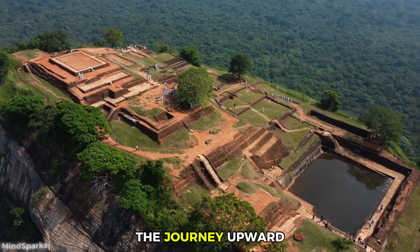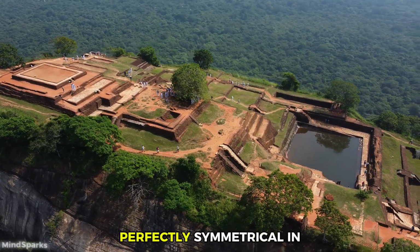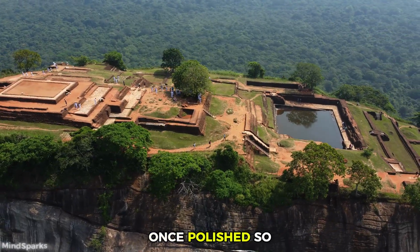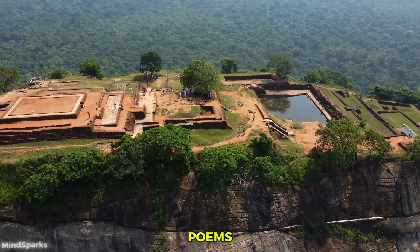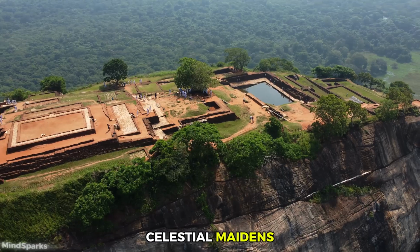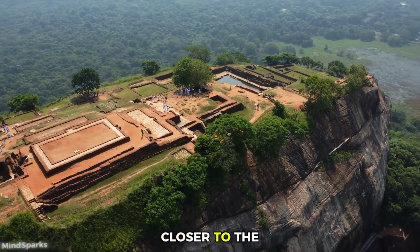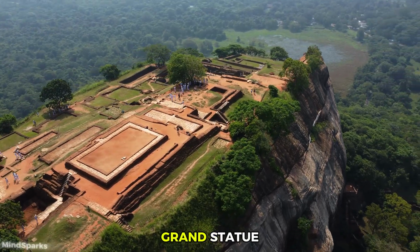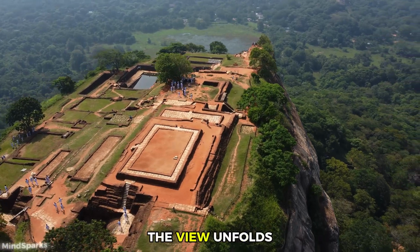From the base, the journey upward is mesmerizing. You pass ancient water gardens, perfectly symmetrical in design. Then you reach the mirror wall, once polished so smooth you could see your reflection, now etched with hundreds of ancient poems. Higher along the cliffs, vivid frescoes of celestial maidens still shimmer with color after more than 1,000 years. Closer to the summit stand the massive stone lion's paws, remnants of a grand statue that once guarded the palace gate. And once you reach the top, the view unfolds.